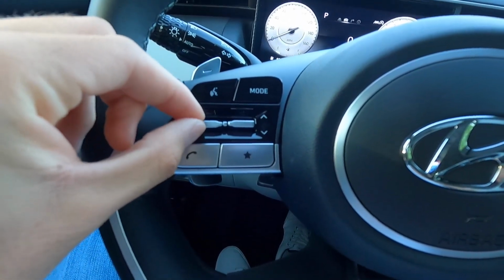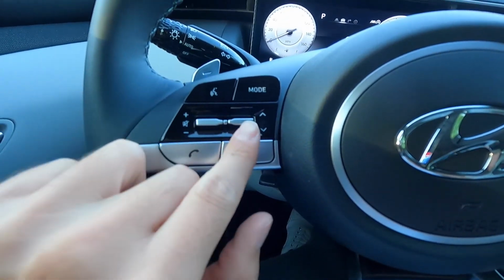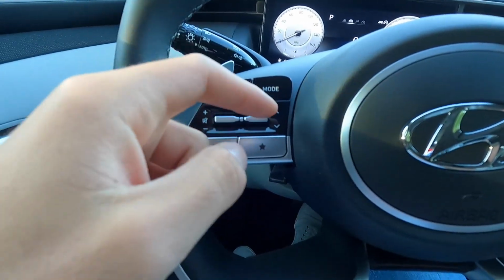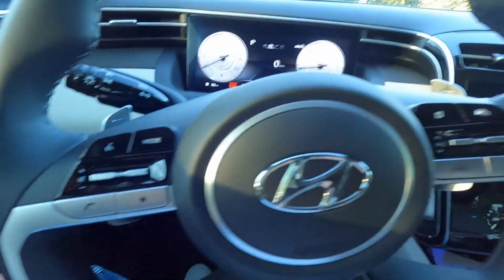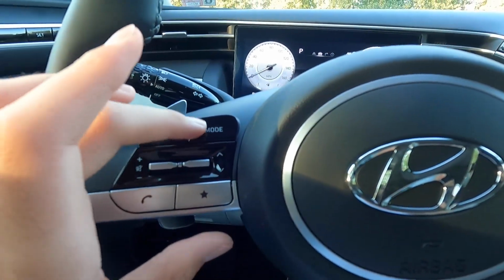Then these are your volume controls, and then these up and down arrows are basically, when you push down like that, that is to go forwards on a track. When you push up like that, that is to go backwards on a track. It's kind of interesting and counterintuitive to how you think it would be, but down is to go forward, up is to go backwards. This phone button is going to pop up the phone's screen on the infotainment system. And then this button is also configurable. So let's go throughout these configurable buttons.